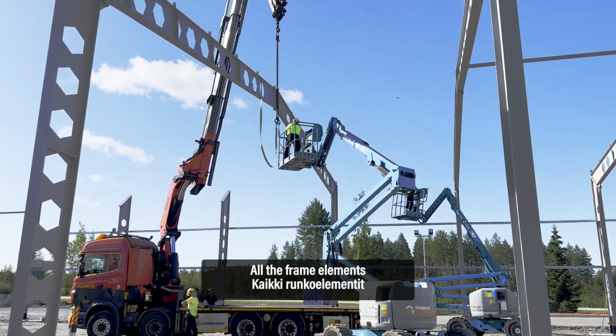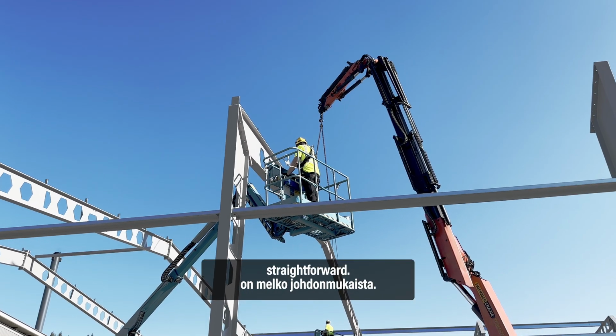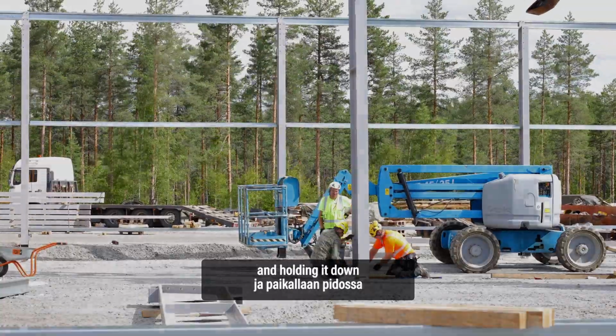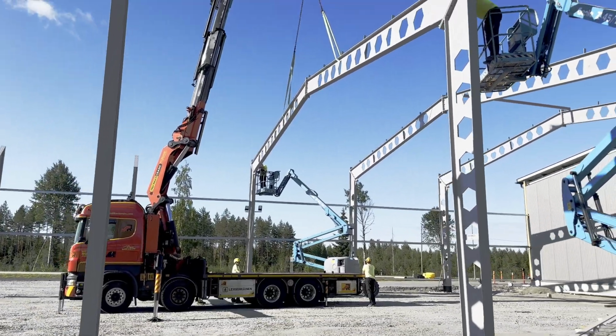All the frame elements are just lifted in place and then bolted down, so the assembly is pretty straightforward, especially that we have rather good equipment, which helps us in the lifting and holding it in place so we can bolt it down.